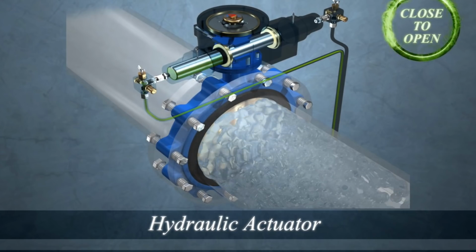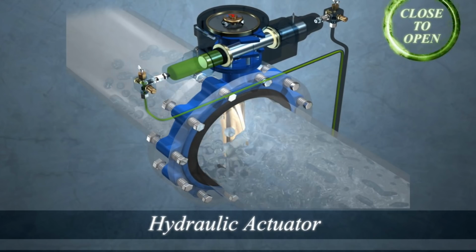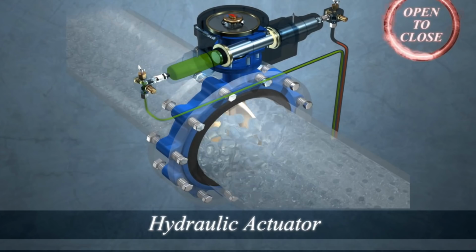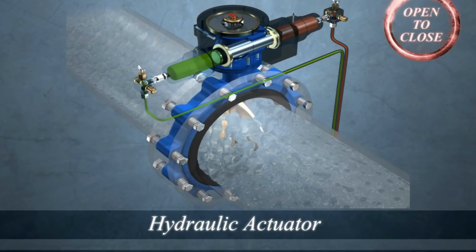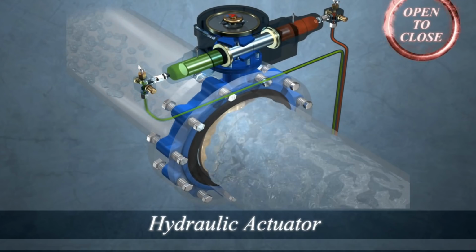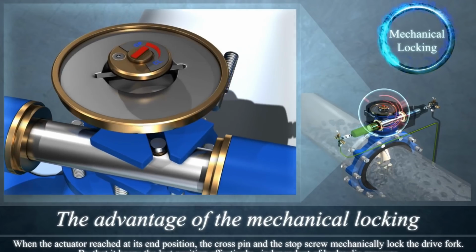by controlling the flow of hydraulic fluid to the actuator, as you saw before, we can open this valve despite high pressure resistance. Once enough fluid has flowed through the pipe, we can reverse the hydraulic fluid flow going through these lines to close the valve. You will notice that this actuator has a stop screw adjustment and a mechanical locking mechanism to prevent it from opening accidentally. This is a beautiful example of a hydraulic actuator.